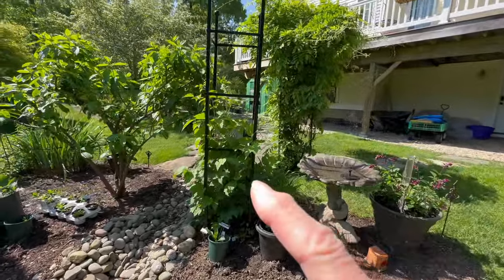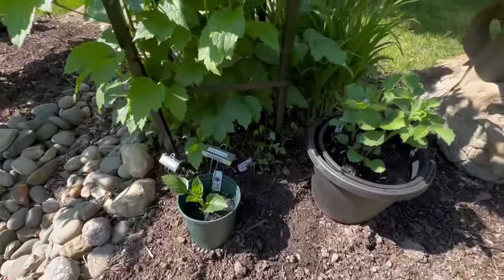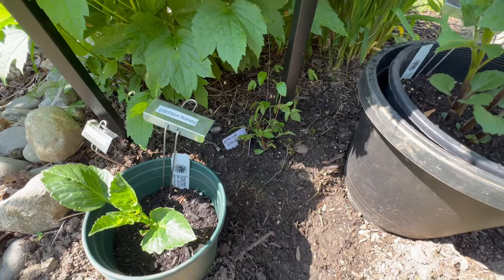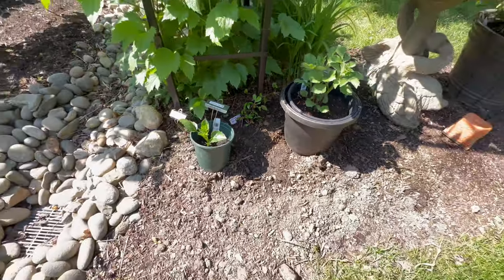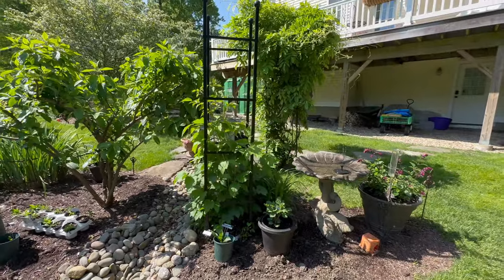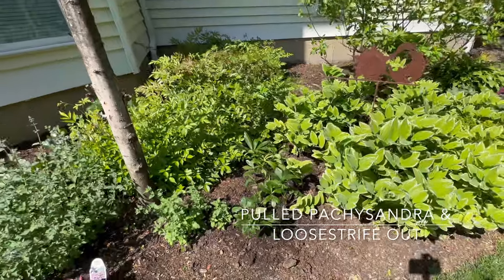So this is a non-vining clematis called Mrs. Robert Bryden, but I did put a new Étoile Violette clematis at the base of it, which will give it a little bit of shade, but it'll give it a nice place to grow up. Again, that tower is from Gardener's Supply. So I added some True Love hellebores right there, three of them.